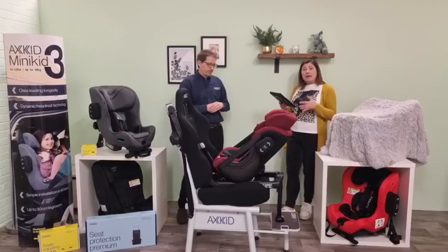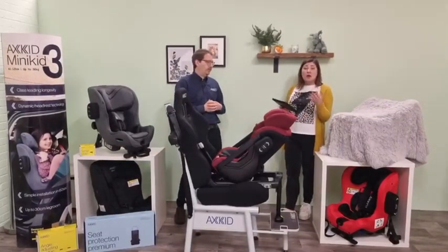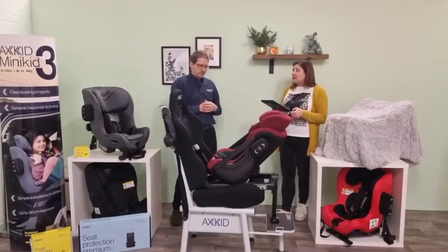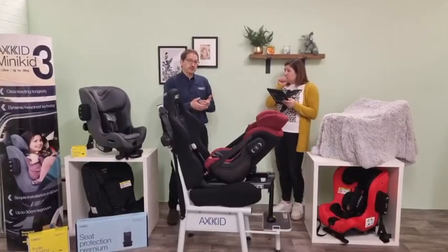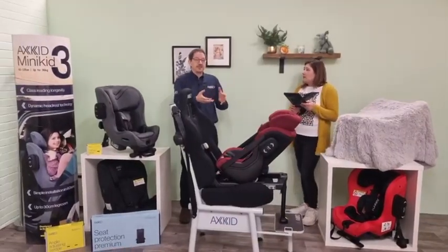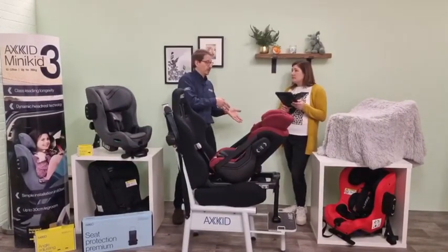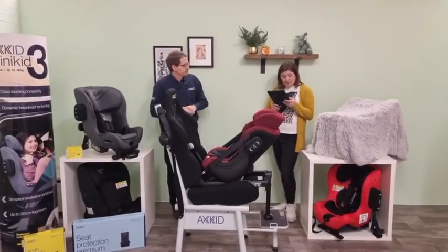This is not really an ISOFIX base, it's just an integral part of the seat and part of the installation, so you can't use this one without ISOFIX. You would be looking at one of their other seats for a belt fitted seat. Correct, and under R129 regulation you can no longer have dual fitting products. Car seats either have to be ISOFIX or they can be belt routed. They can't be both anymore. They used to be able to, but not anymore.